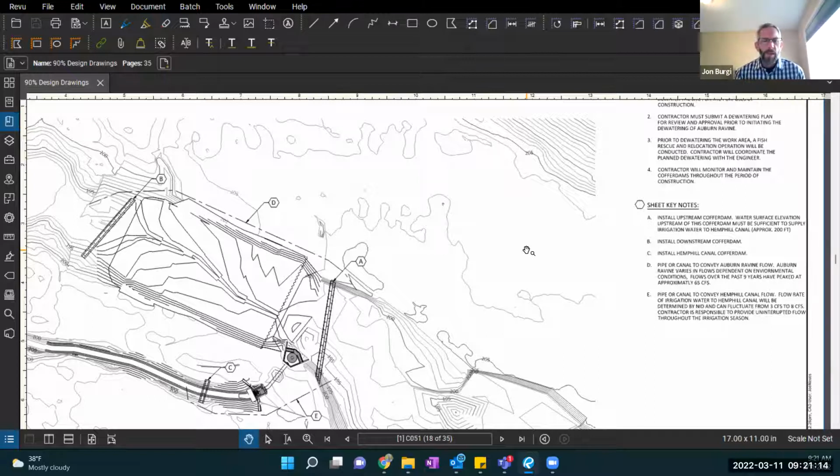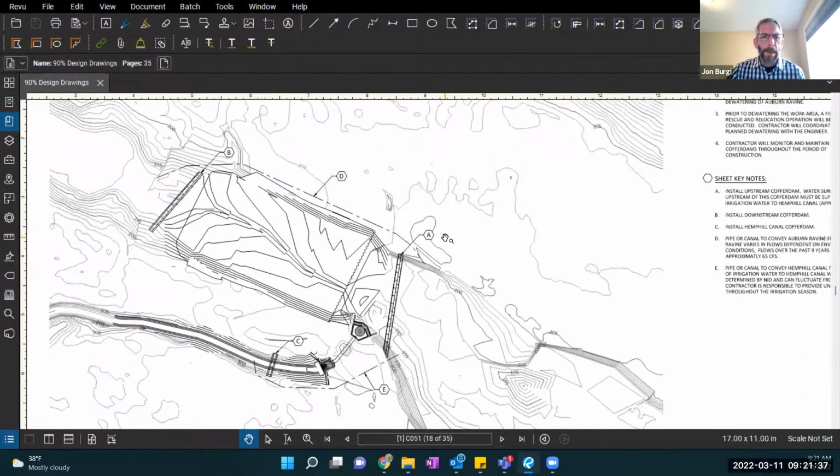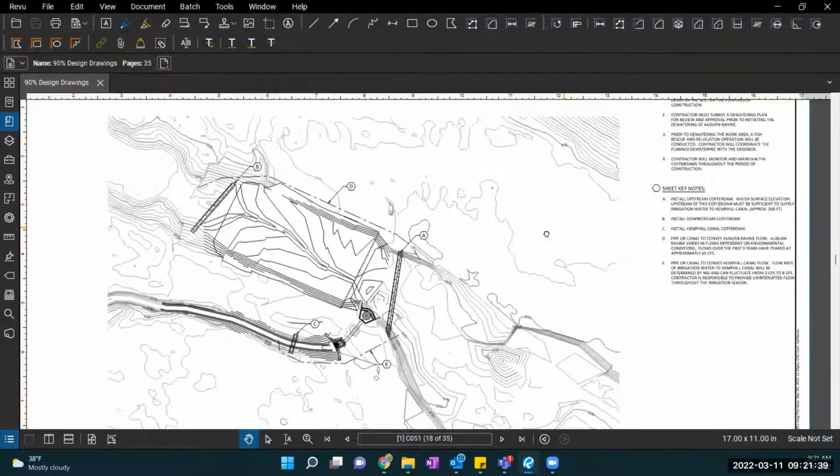Yeah, that's a good thought. The intention here is to give the contractor an idea of what water he might be dealing with. The more we can educate the contractor, the better he's prepared to deal with this and the fewer potential issues we have. So that's a good idea and a good coordination to make as we move forward.